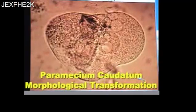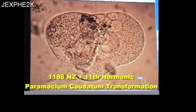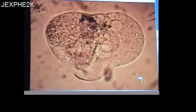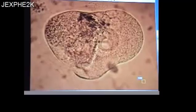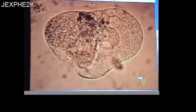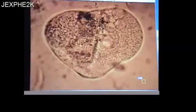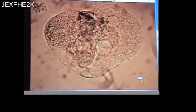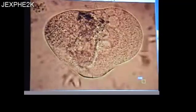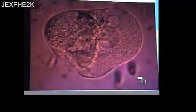Current frequency is 1186 plus the 11th harmonic, but I believe that change actually occurred at 1185, but when we hit 1186 we got even more changes. That's the organism moving somehow, not me. As it continues to change shape, it is. That shape change causes it to move around a little bit on the slide. So continued morphological transformation of the protozoa Paramecium caudatum.